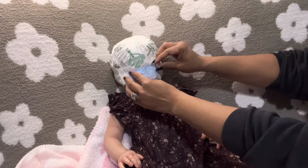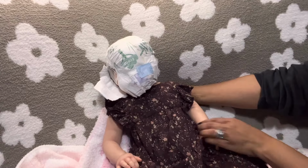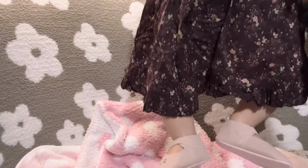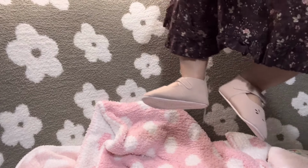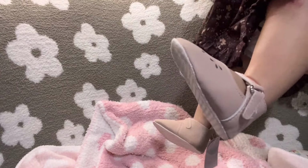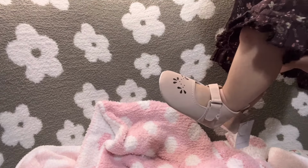All right, so we got her face covered. Just gonna go ahead and take this off. We're gonna just go ahead and take off this diaper, okay? Try to get a little closer, y'all can see her. Look at this cute little dress. Oh, I just want to show y'all the dress and these shoes. Look at her. Look how cute. Look at these blush pink shoes. Look at that. Brand new, tag still on it.